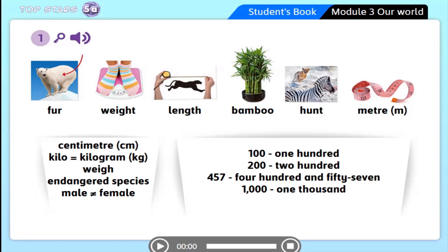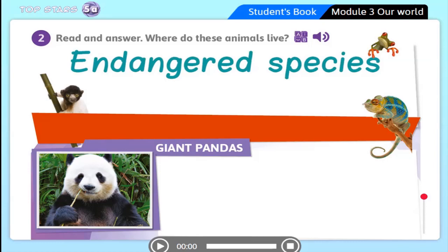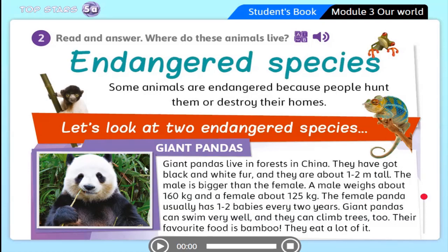Now, my heroes, after listening to the new vocabulary here, we have to read this text, then answer the questions. Where do these animals live? So let's listen to the audio track for this text.